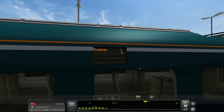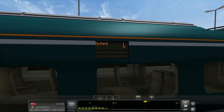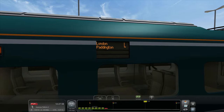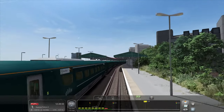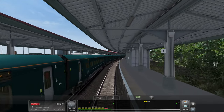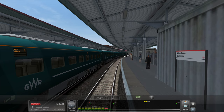So it's got Swansea currently. Let's hold F7. And, oh, is something coming in? No, it's not. Go on, London Paddington. There we go. London Paddington on the screens. Now we're on a 9 car. There you go. Not an engine under every single coach, which is why it was a bit quieter in the middle there. Yeah, we're on a 9 car today.